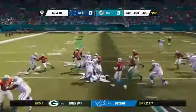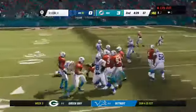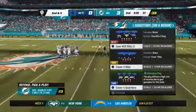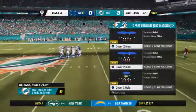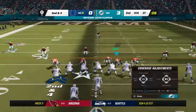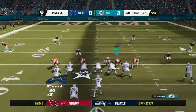First and 10, Taylor now. And he's able to carve out about 6 there, down to the 37. And when you get good yardage like that on first down, it really does a whole lot of good for your entire offense. But I love the way he's finishing those runs. At the end of things, he's making sure he gets just a little bit extra.